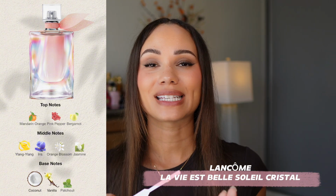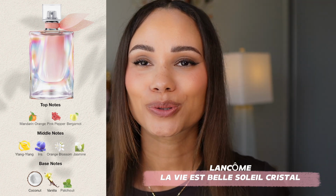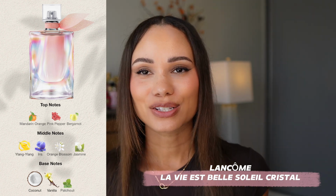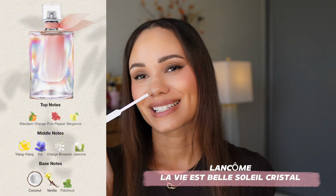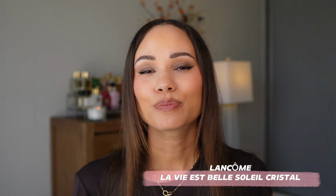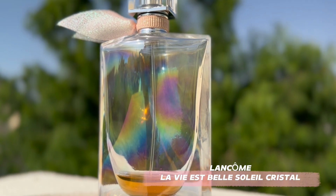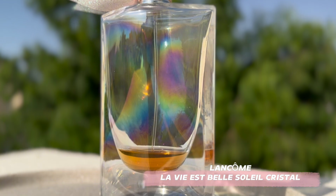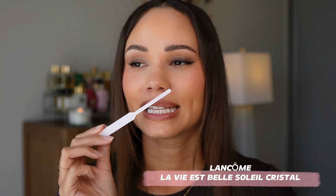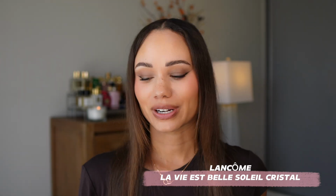And what I love is the coconut note in this. That gives it this tropical, beachy, a little bit like sunscreen, but nicer. You've got vanilla, you've got that sweetness, there is patchouli in the base of this. It is a lovely tropical take on La Vie Belle. If you maybe find the original one a little bit heavy and cloying, this is a more fun, more tropical, lighter take on the fragrance.